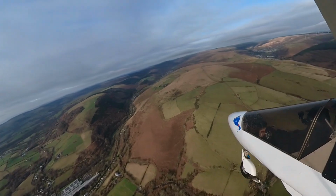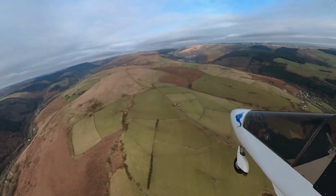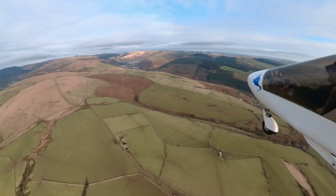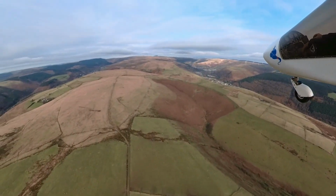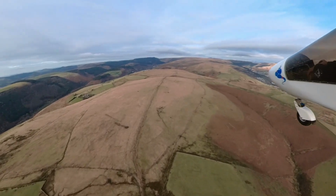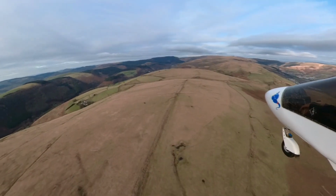This is just north of Bridgend. Oh, a little bit of jello on the camera. I think that's just the camera mount shaking causing that. Tend not to get that nowadays with the modern cameras, not like you did with the old GoPros. Used to have that jello effect a little bit.